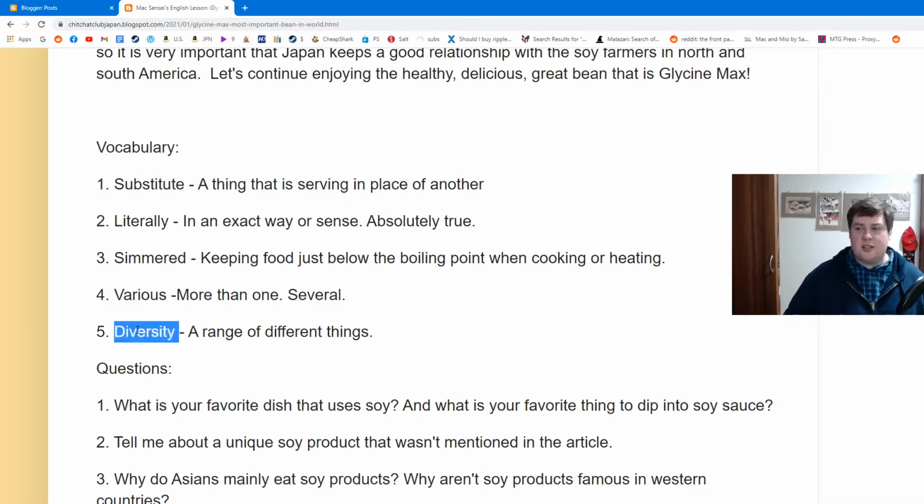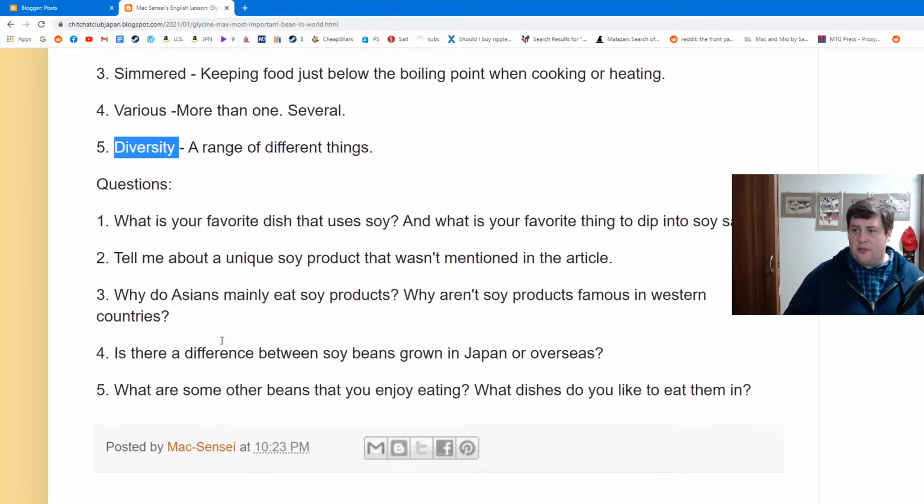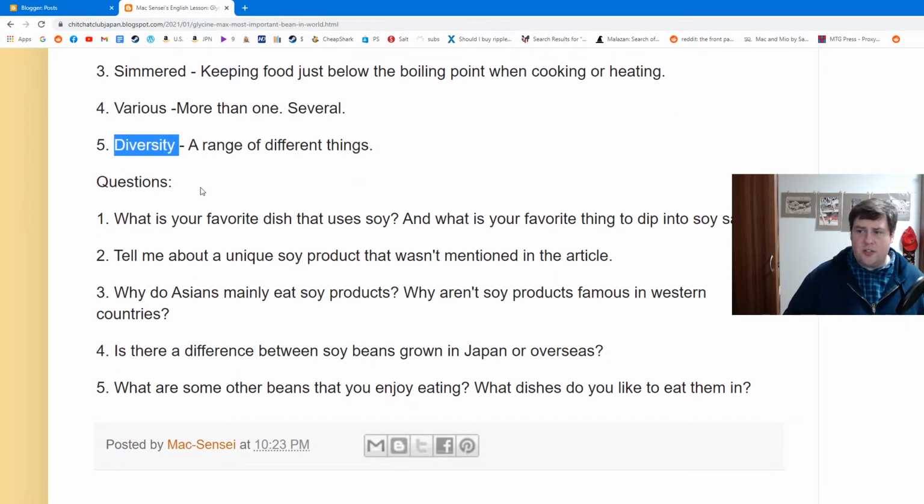The next word is diversity, and diversity means a range of different things. So Japan is trying to make business connections with farms in South America, like Brazil and Argentina, and also North America, like Canada. And they're trying to diversify or create diversity with soybean production.